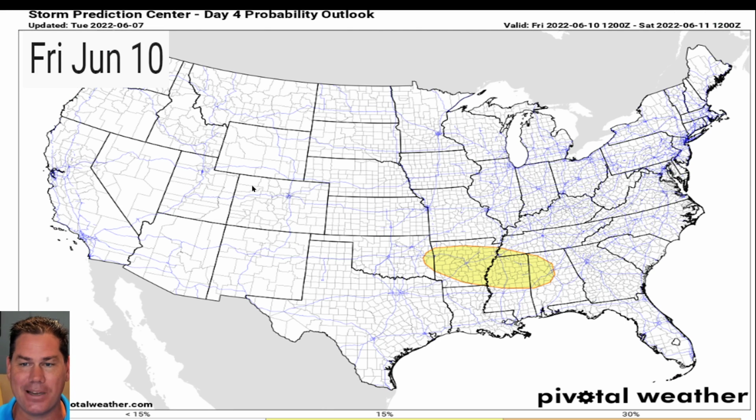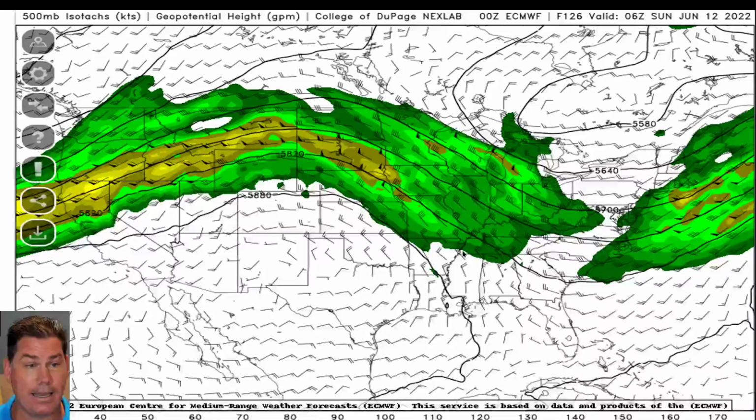But yeah, as we get into Friday, we could be looking at that mini cool front dropping further south. That will be setting the stage over portions of Arkansas again, getting into Mississippi, going into Alabama. That's where the storm complexes could be on Friday. But going into Sunday, the ridge just really kicks in.